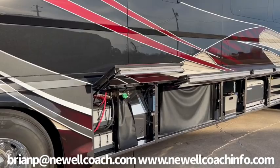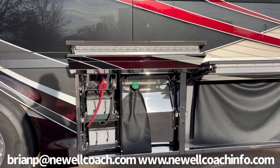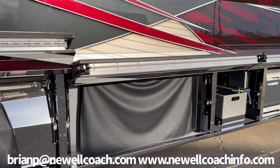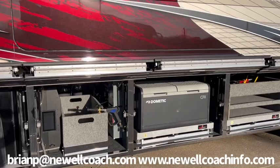These are the house batteries. It has six 8D AGM batteries, 205 gallons of diesel. On the other side, same bay on the other side, is the other diesel fill and the DEF fill. And it's got the carbon fiber trimmed plumbing bay with a 49-inch television on a power extendable arm. And the electronics bay with the new Newell N1 system that eliminates the fuses, turns them into resettable breakers.